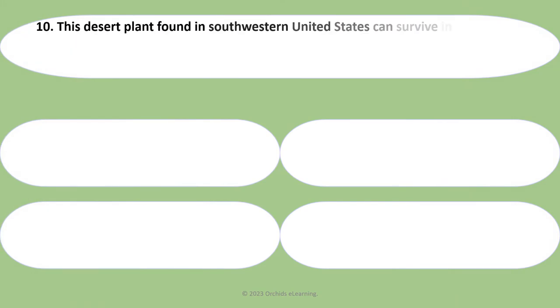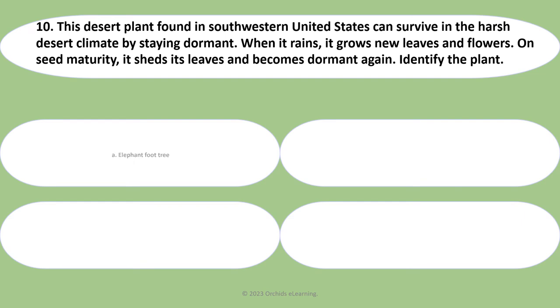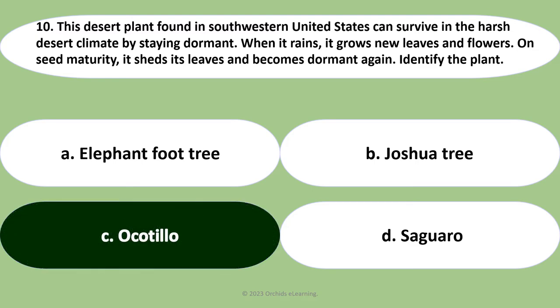This desert plant found in the southwestern United States can survive in the harsh desert climate by staying dormant. When it rains, it grows new leaves and flowers. On seed maturity, it sheds its leaves and becomes dormant again. Identify the plant. C. Ocotillo.